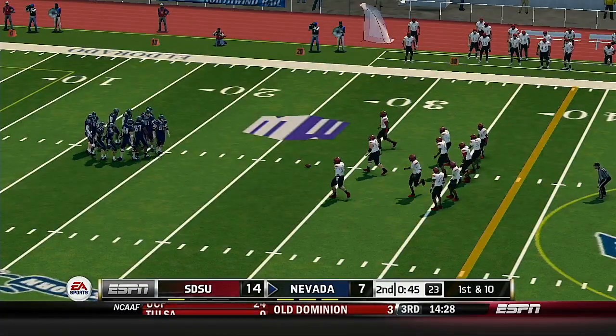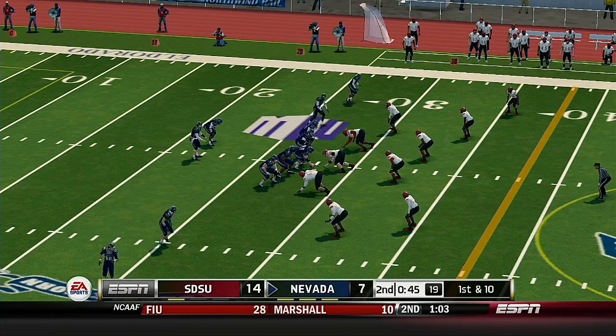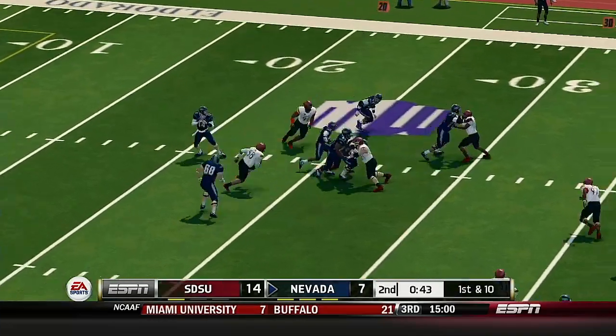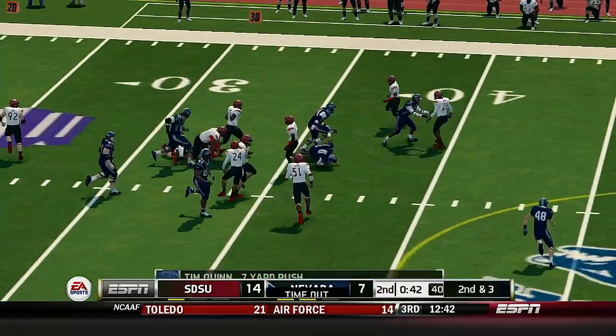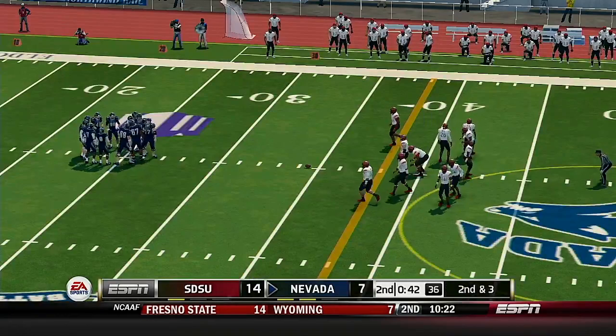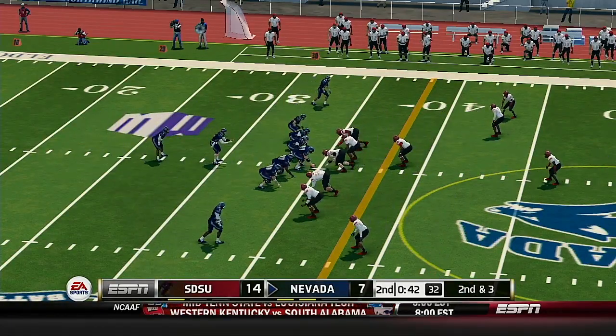In a game that's this close, you can't afford to waste possessions. Brought down after a nice run up the middle. They got a few yards there, but they need to be thinking bigger right now. Second down, and they're going to need about 3 yards to pick up the first down.